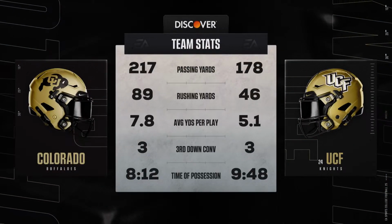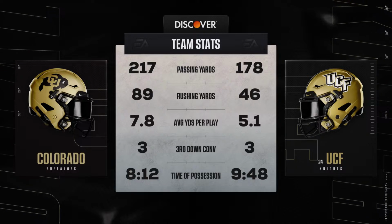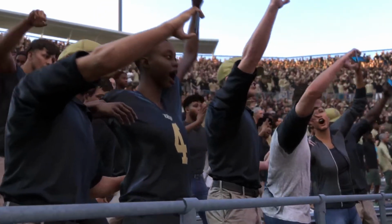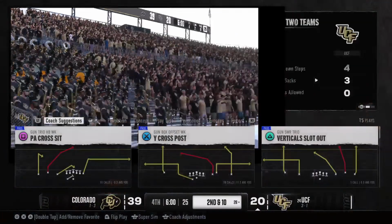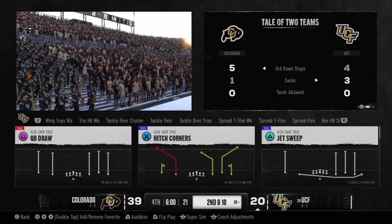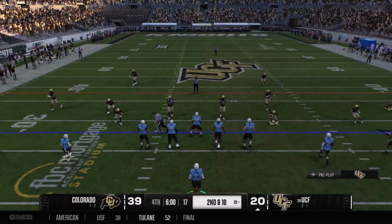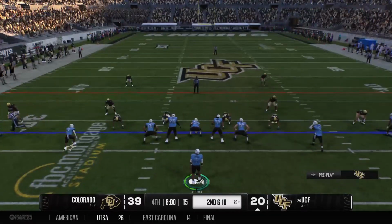Guys, Colorado has the lead here, and they've built a comfortable lead after 3 quarters of play. Let's take a look at how we've gotten here. 1 more quarter to play, and it might be unlikely, but hey, it's college football. Comebacks happen. We'll start the quarter offense, about to snap it on second down.